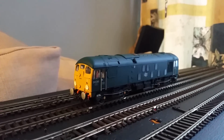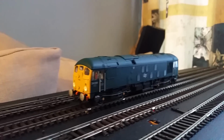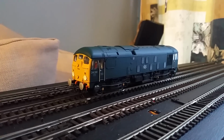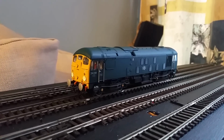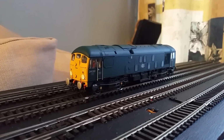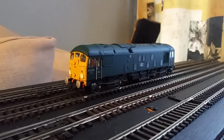That's the Class 24 from Sutton's Locomotive Works with sound by Paul Chetter. Available to the general public in the next couple of weeks. Enjoy!